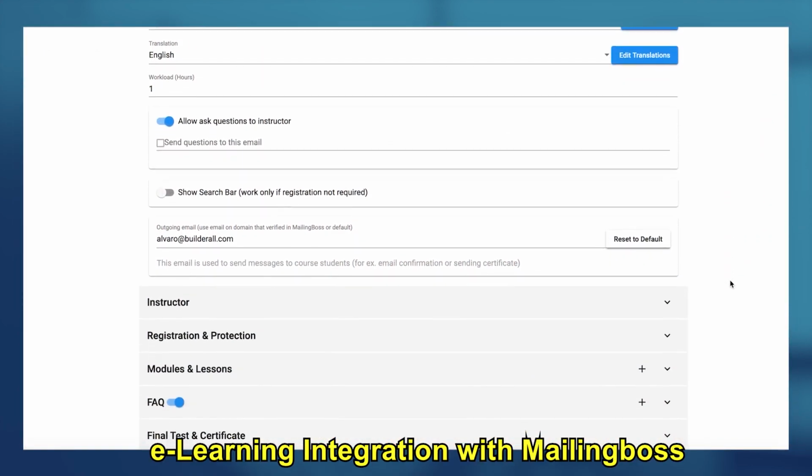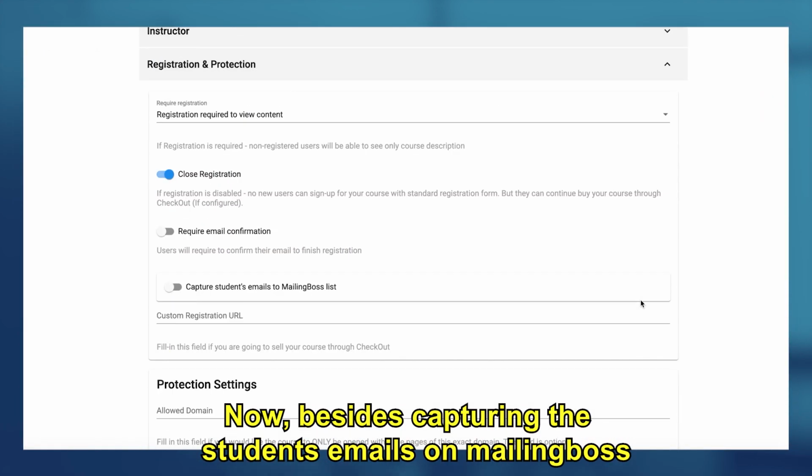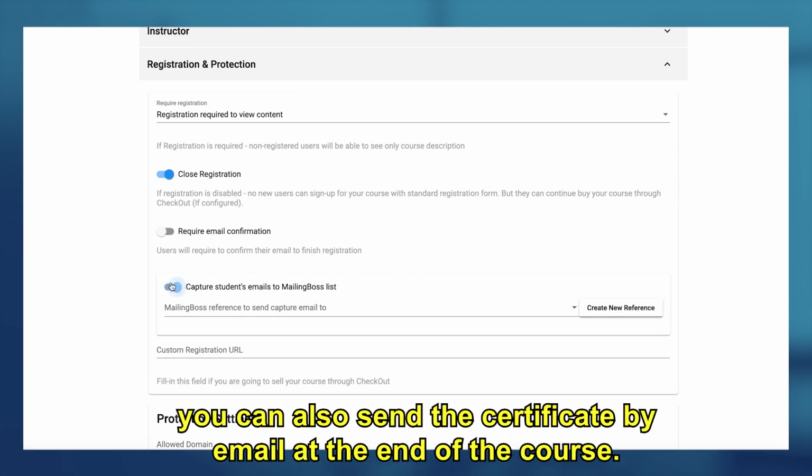E-learning integration with Mailing Boss. Now, besides capturing the student's email on Mailing Boss, you can also send the certificate by email at the end of the course. Video Gallery.